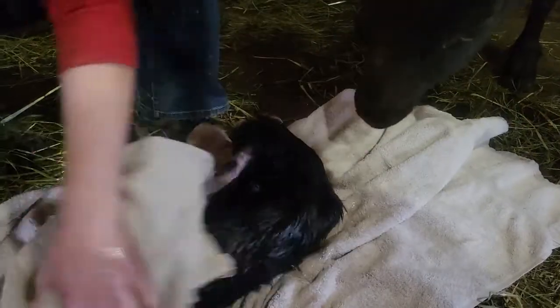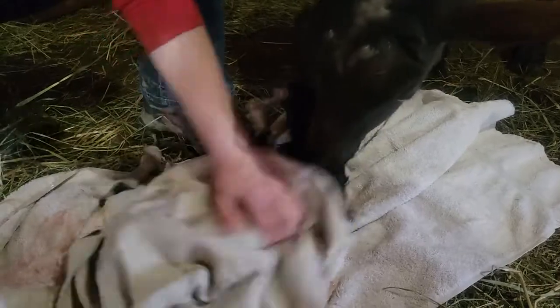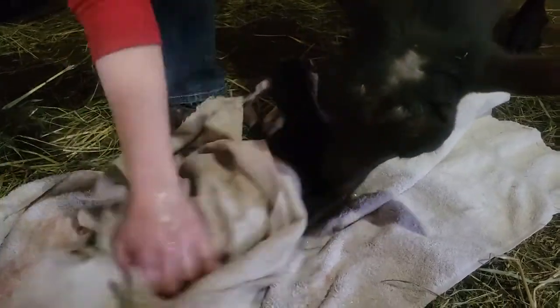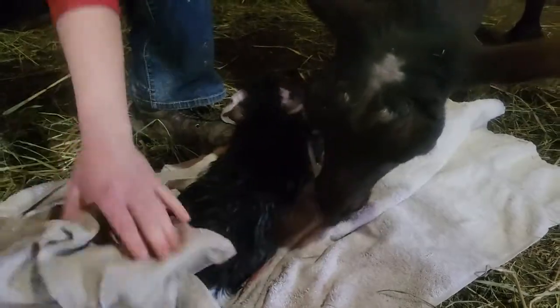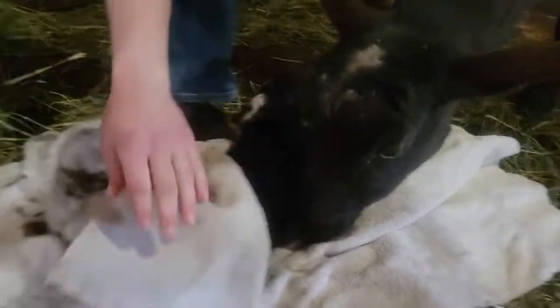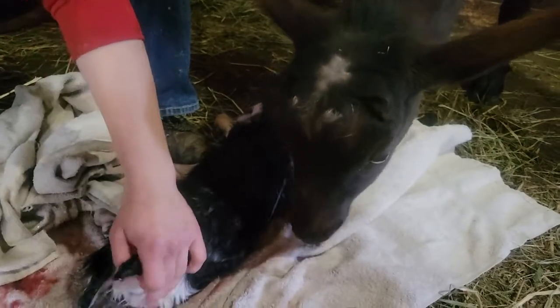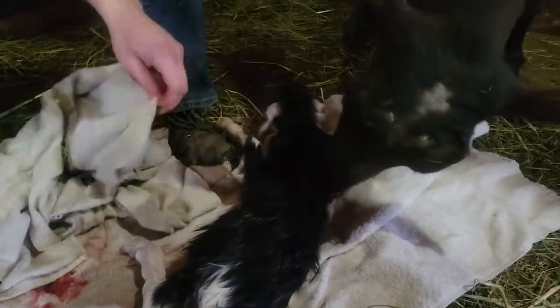Secret's gonna come say hi. Lick the towel and the baby. There we go. So this one looks kinda like a girl. I wonder who the dad is. I didn't look. Hey Graydon, who's Secret bred to? Tesseract. Okay. Interesting. Boy. Okay, I was wrong.